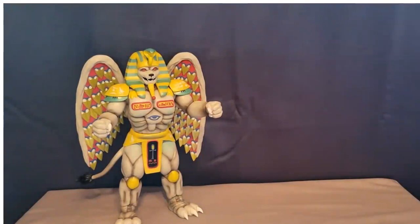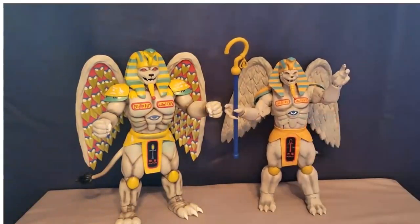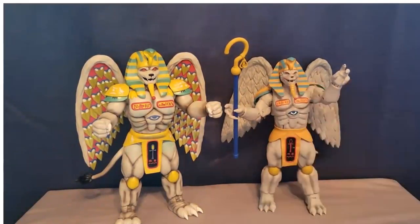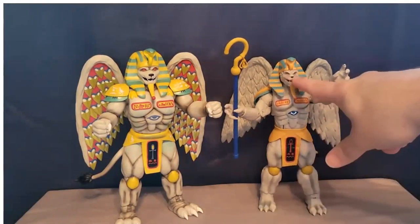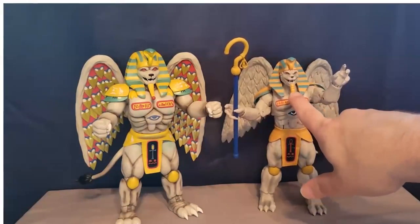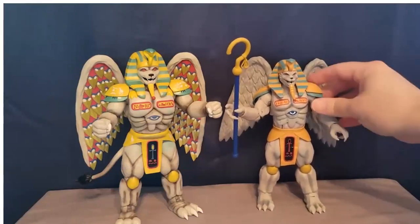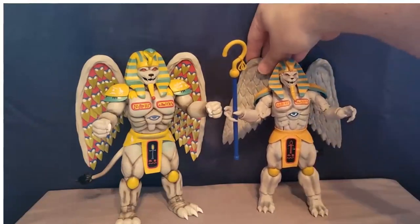Really didn't need to, because if I show you my Lightning Collection King Sphinx, I did add the paint details myself. So I painted in the mouth and the nose, because Lightning Collection, Hasbro, for whatever reason, decided not to paint the mouth and the nose. I also painted in the hieroglyphs on the chest. I painted the red on his little beard. And I thought I painted the shoulders, but I think I did that on my other figure, which I actually ended up painting the wings, and it didn't come out too well.